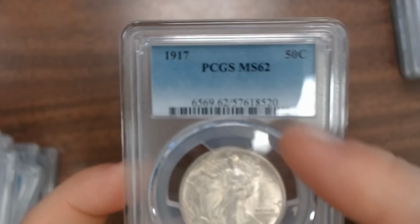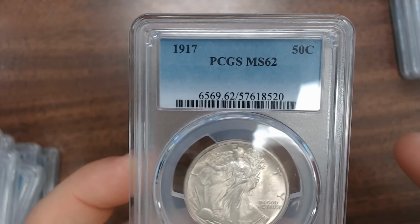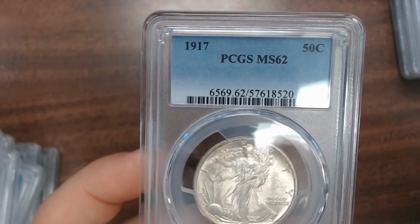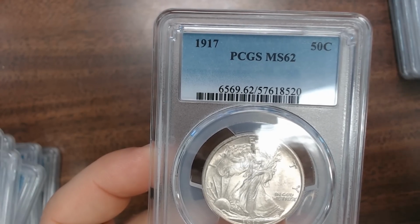Now they call those split grades because it's 62. It's not 63 and it's not 60. 61 and 62 are called split grades. Now we use 63, 64, 65, but we don't use 61 very often, or 60.